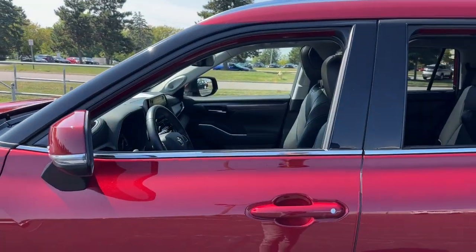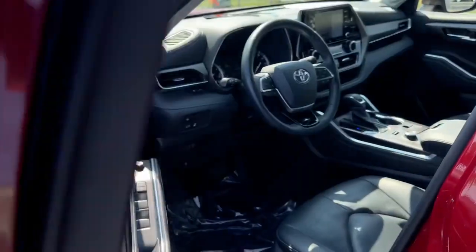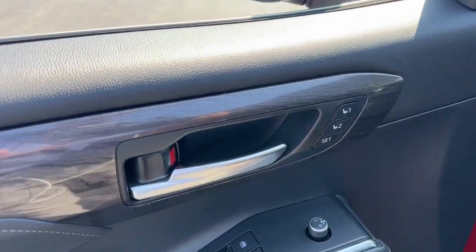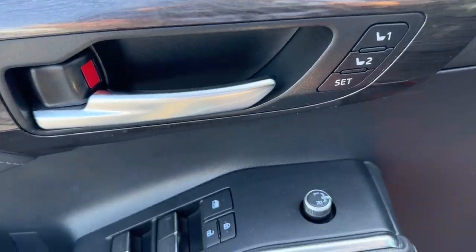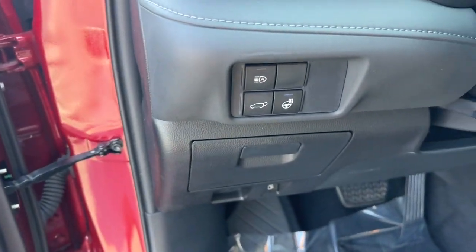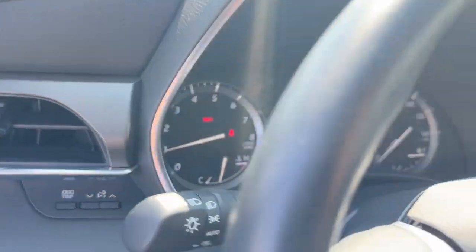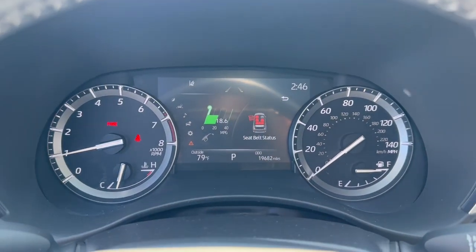This three-row crossover seats up to 8 and offers a smooth, quiet, powerful ride, ample cargo capacity, flexible interior layout, advanced safety and driver assistance tech, as well as conveniences like multiple USB ports, an infotainment system, and multiple climate control zones. Get ready to build some family memories.